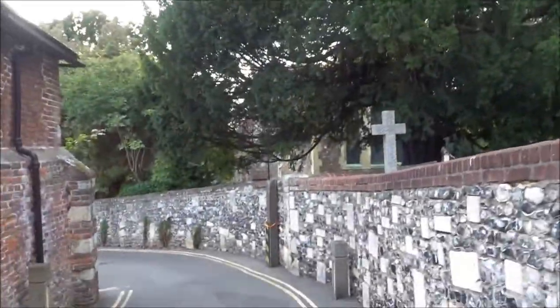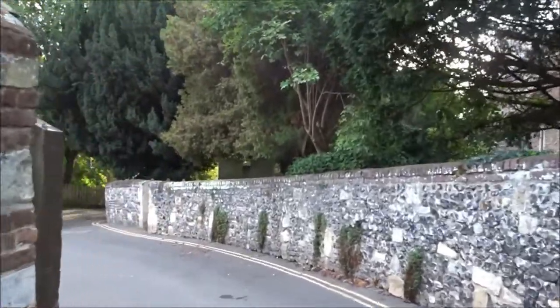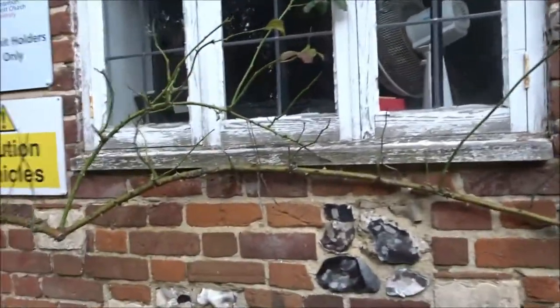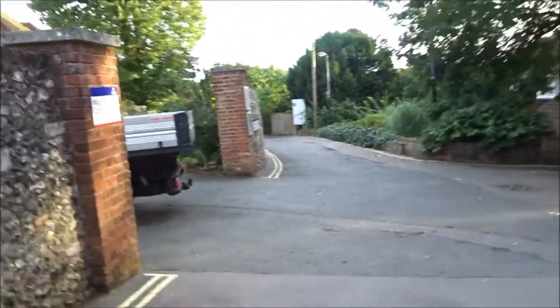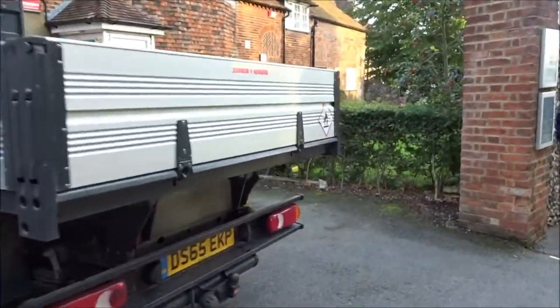I'm just going to wander back round the graveyard again, because I've got to get back before dark. Yeah, it's dark about 7 now. There's so much to see here. I mean, look at this little cottage. Grounds and gardens manager. Probably a little office in there, I suspect. And it's quite an old building, you can tell. The old stone wall. There's St. Martin's Church. There's even another car park down here. Priory cottages.